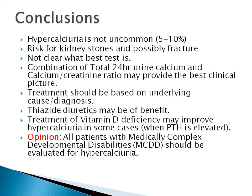In conclusion, hypercalciuria is not uncommon. 5 to 10% of the general population does have some degree of hypercalciuria. There is a risk for kidney stones and possibly fracture that results from hypercalciuria, so it is a significant problem. It's not completely clear what the best test is to diagnose hypercalciuria, but a combination of the total 24-hour urine calcium and the calcium creatinine ratio may provide the best clinical picture. Treatment should be based on the underlying cause or diagnosis. Thiazide diuretics may be of benefit. Treatment of vitamin D deficiency may improve hypercalciuria in some cases, especially when the parathyroid hormone is elevated.